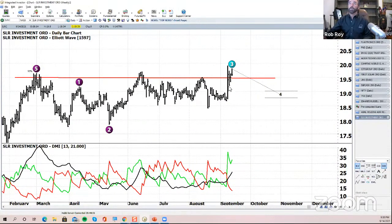So an aggressive trade would be to go ahead and try it now with that DMI, understanding that the CCI is at an extreme level. Doesn't mean it can't make a new one. It can go higher, but it's a warning sign that perhaps a little more consolidation is warranted out of the stock before it makes its next move to the upside.